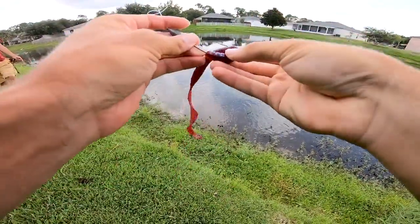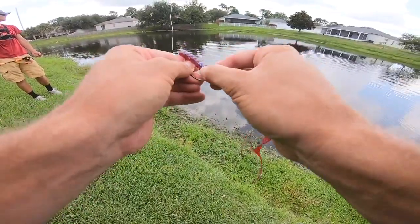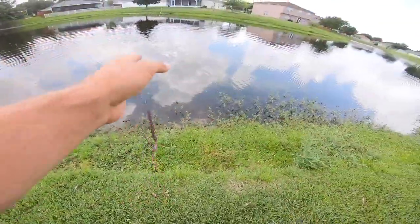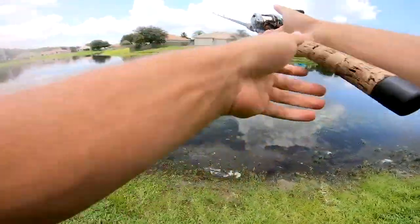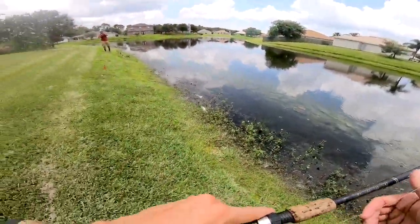It looked like a bass. No, that was a bass, yeah, but I was reeling it. What the heck? I don't know what's going on, dude. That was really weird. I don't understand why. And then you got another one?